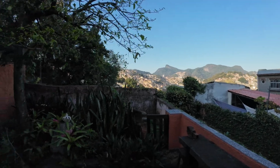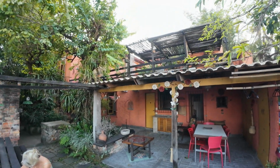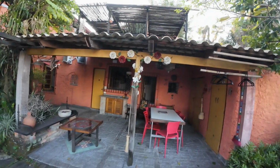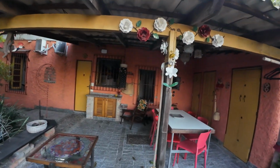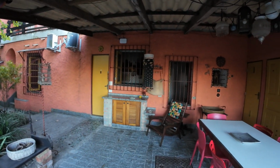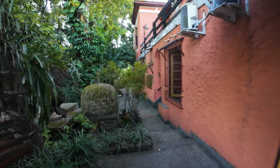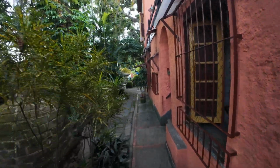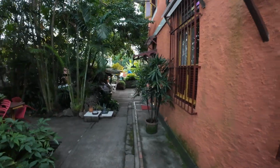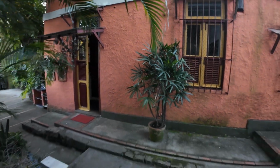So yeah, here is the garden of our Airbnb. The owner Ian and his lovely wife Sheila, they live upstairs, up there. They've got 2 units downstairs. This one here on the right hand side of ours is going to be occupied from this evening. There's a Dutch couple coming to be in there. Ours is just down here. So this is our little unit here.